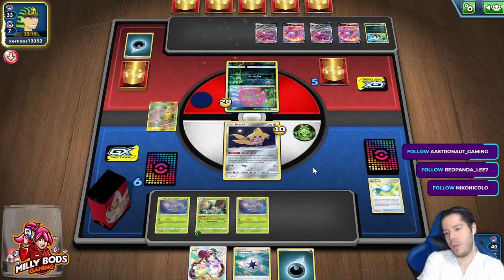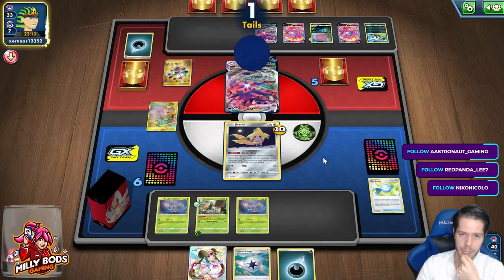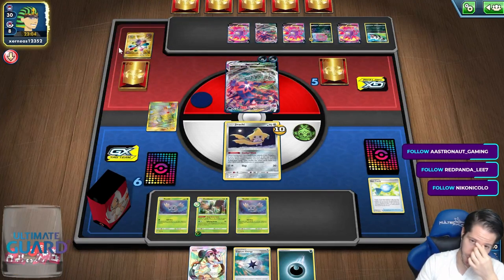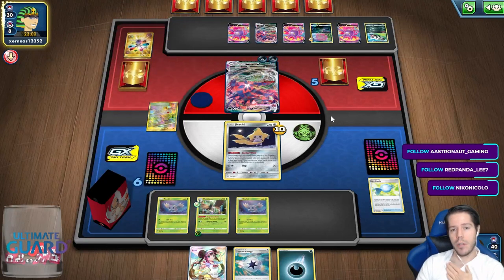Spiritomb is a double-edged sword indeed. Turbo Patch, flips tails. I'm surprised he evolved before flipping for a Turbo Patch. Maybe my opponent forgot that the Turbo Patch doesn't work on BMAX.